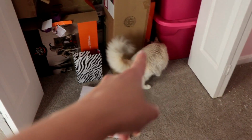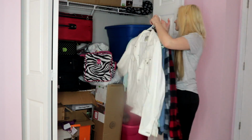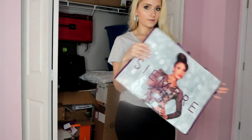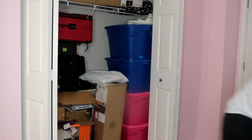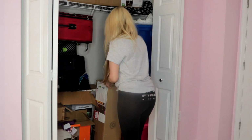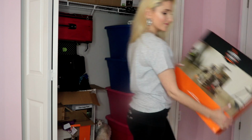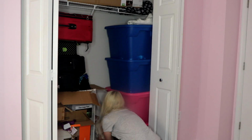Girl, no, don't go in there. So I'm gonna start off by removing everything from this closet. As you can see, I'm working with this side first, and then I'm going to move on to the other side after. But the first thing I'm doing right now is just literally taking everything out of the closet and setting it to the side.